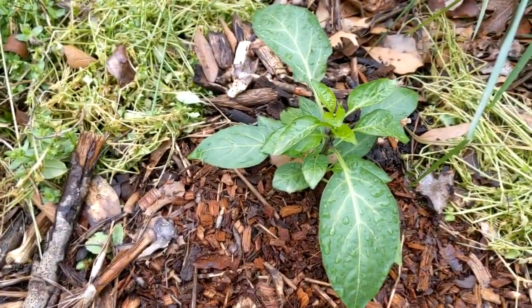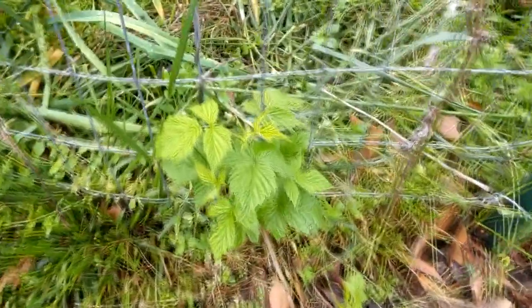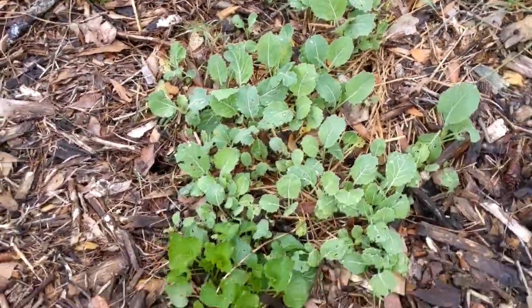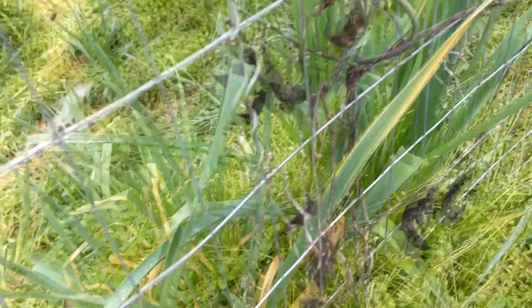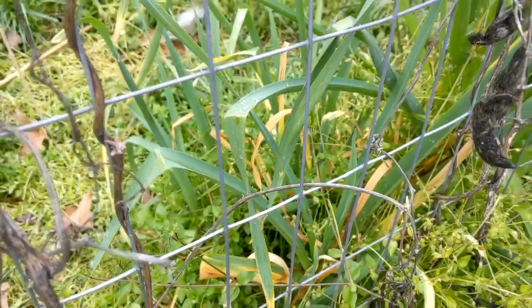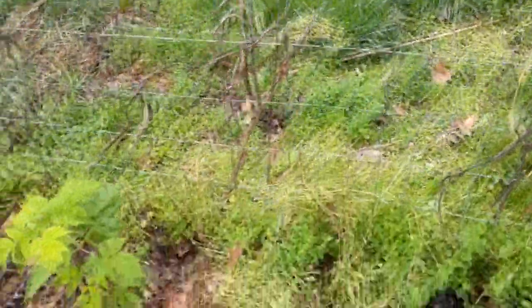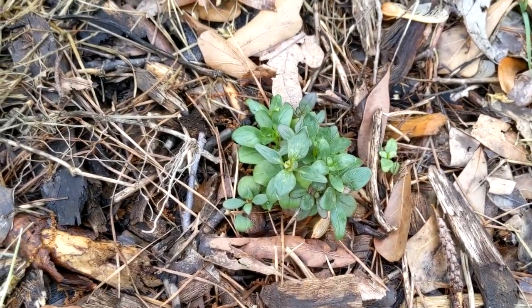Got a pepper I planted next to some sage. And raspberry. More collards. This is a garlic that I left in the ground last year, and I still haven't harvested it yet because the dog took a big poo on it. But you win some, you lose some. I like how it's perennializing anyways.